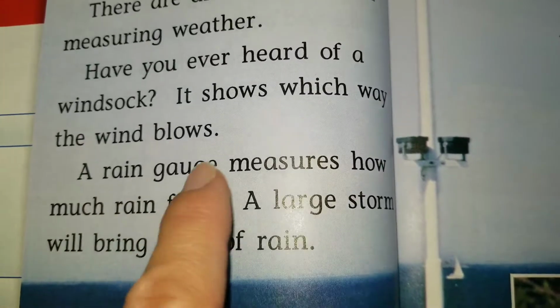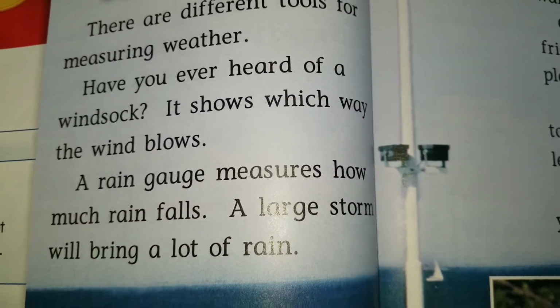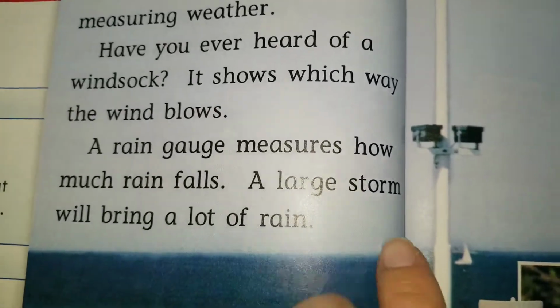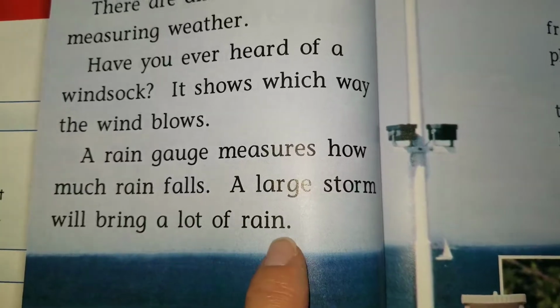A rain gauge measures how much rain falls. You remember the rain gauge? We did it in science and we even drew the water in it. A large storm will bring a lot of rain.